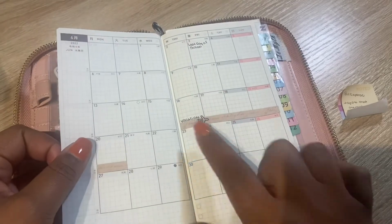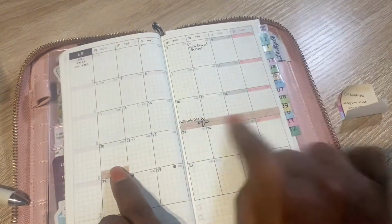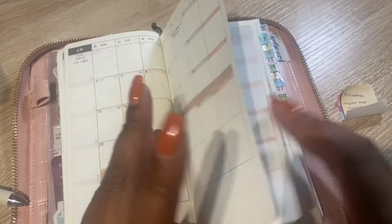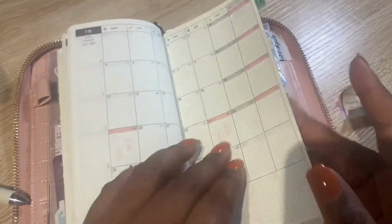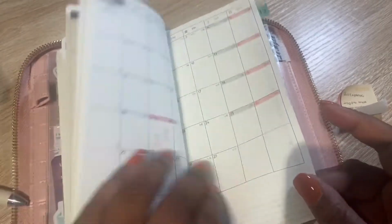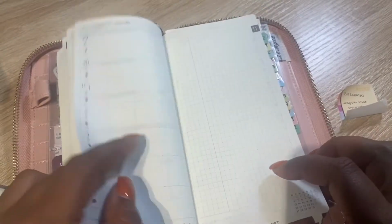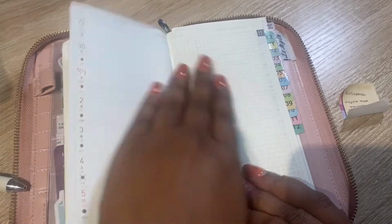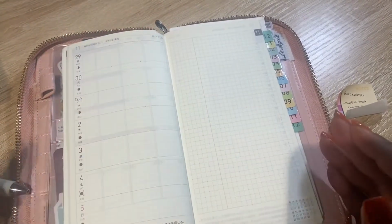That is a vacation that we had that I need to get started planning. But so that's all of the monthlies. And so jump to the weeklies. So how the weeklies will be used.